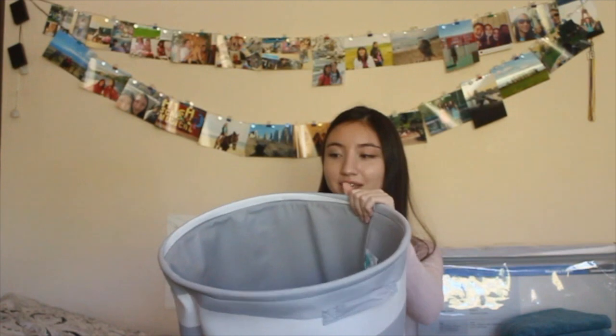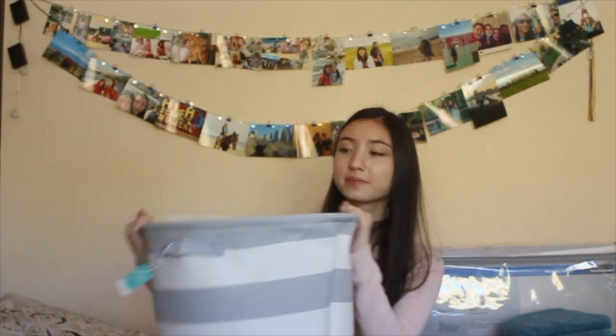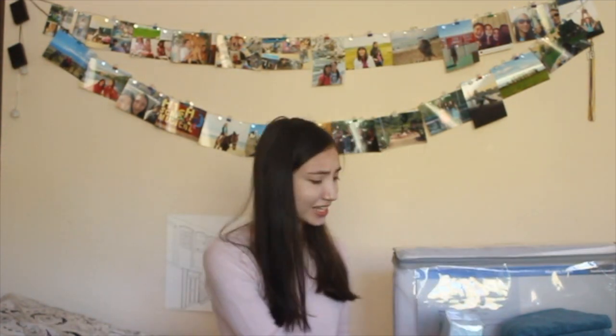Okay. And I also got this hamper. I got this from Target. My neighbor was really nice. She got me this grad gift, basically sheets from Target, two different colors. So I'm getting two sets so that if one set's in the wash, I can put this other set on.